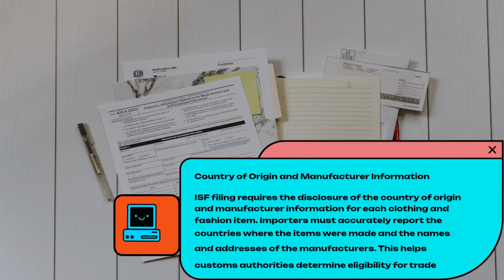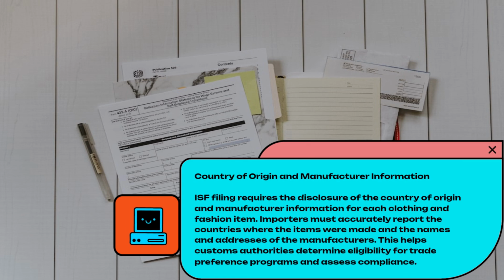Country of origin and manufacturer information. ISF filing requires the disclosure of the country of origin and manufacturer information for each clothing and fashion item. Importers must accurately report the countries where the items were made and the names and addresses of the manufacturers. This helps customs authorities determine eligibility for trade preference programs and assess compliance.